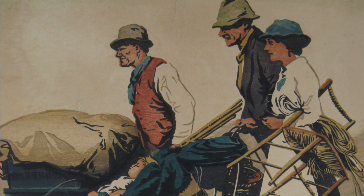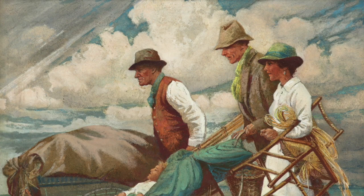One of my favourite of Arthur's images is called The Chairmenders. A child sleeps in a cart as his mother and two companions wear out shoe leather to scratch a living across rural Sussex. So taken was he by this image that, as well as a woodcut, Arthur captured the same group in pastel under a dramatic sky.